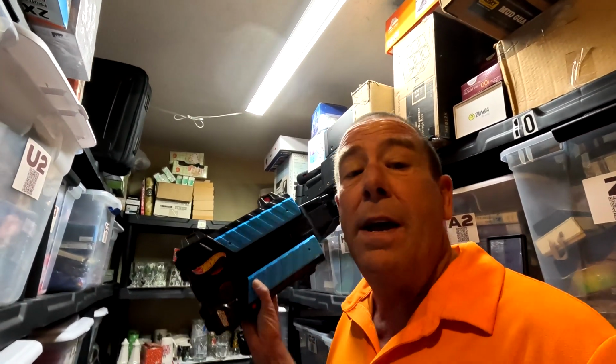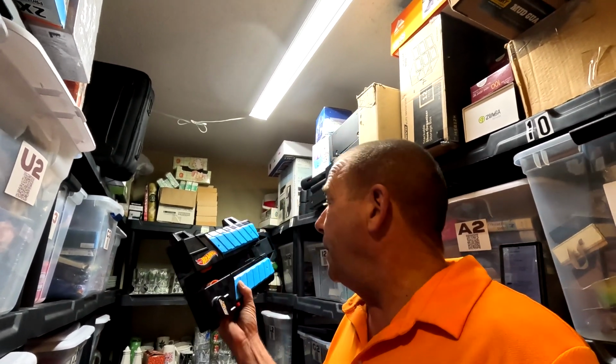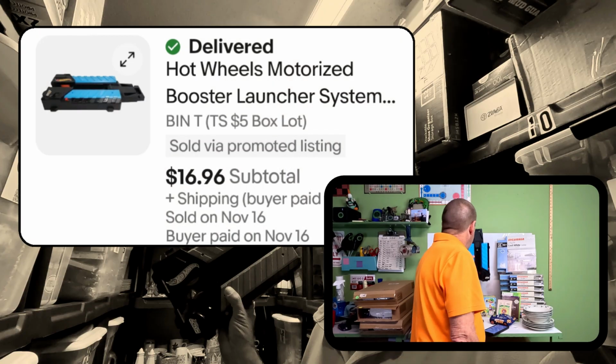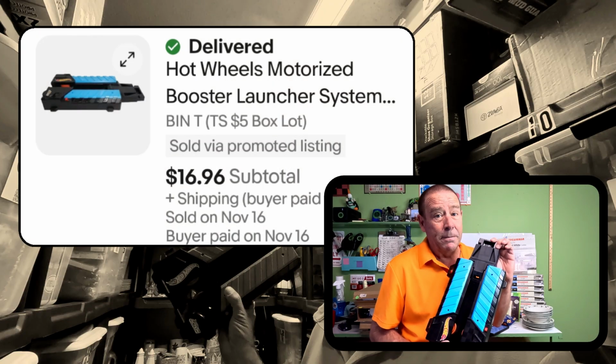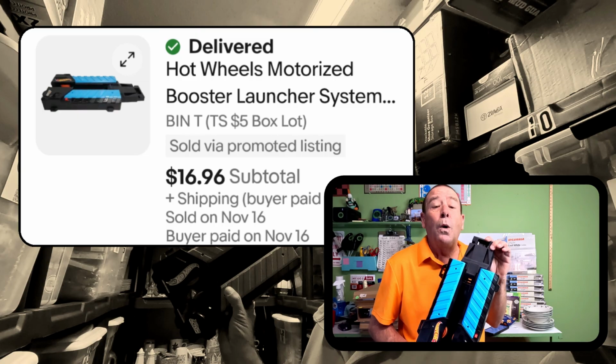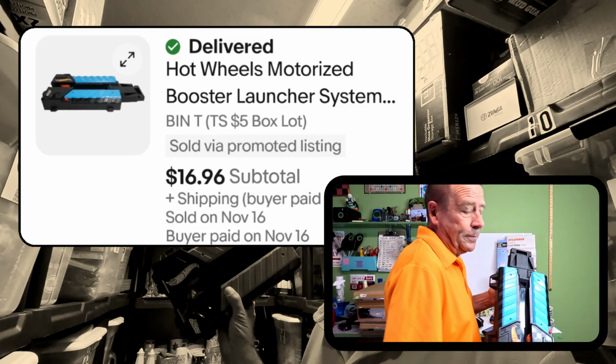Picked up a box of Hot Wheels stuff. There were four different tracks, things like that. I decided to go ahead and, like Kevin says, when in doubt, part it out. So I parted it out. I also gave some to some of my grandkids to play with. The whole entire box I paid $5 for. This sold for $16.96, and the buyer did pay $12.95 in shipping.